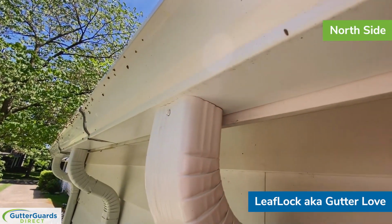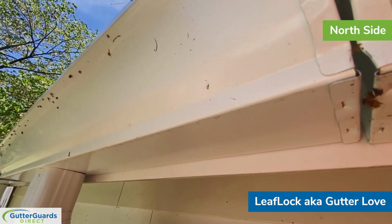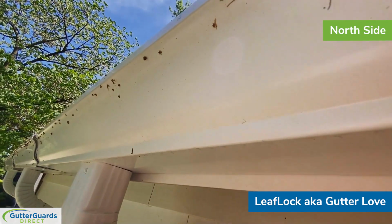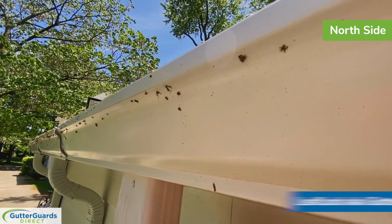And then on the underside, it looks pretty good. It's a little dirtier than both the LeafFilter system and the MasterShield system are. But overall, a moderate amount of debris on the front.